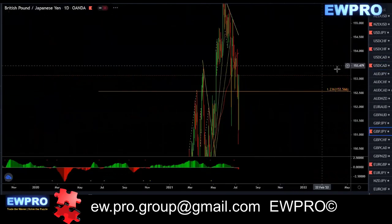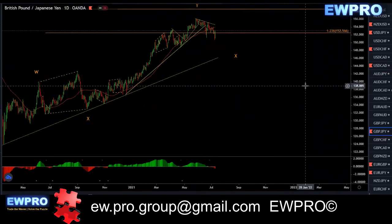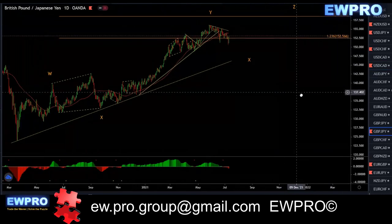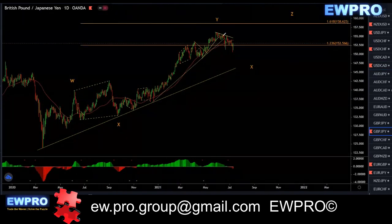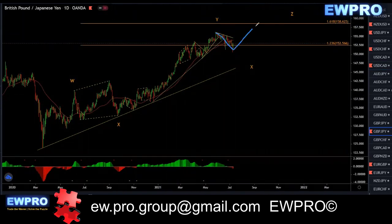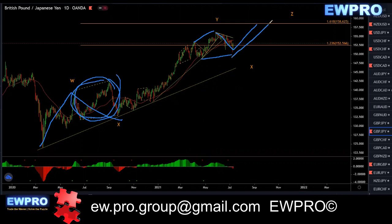Looking at GY on the daily, like I've been saying for ages, this is looking corrective for more upside. We do have a correction, and we're looking for a larger correction similar in size to this. Now, is this a flat in here, a similar size to this, and we go up for wave Z? Well, that's definitely possible.